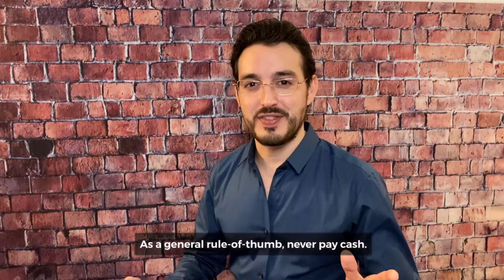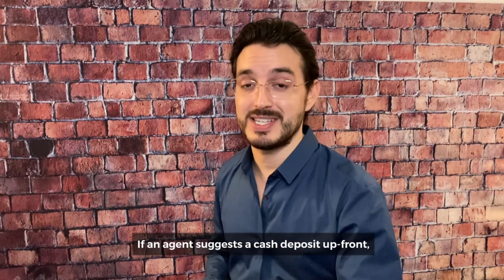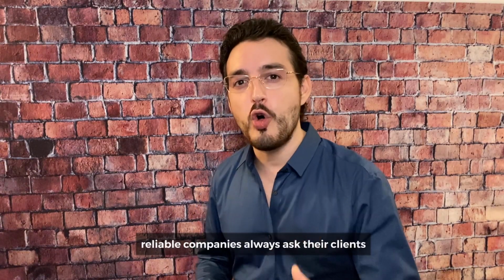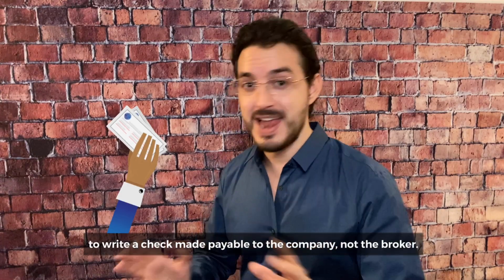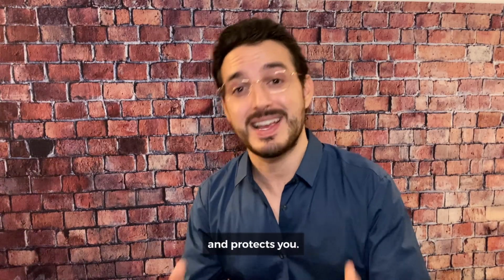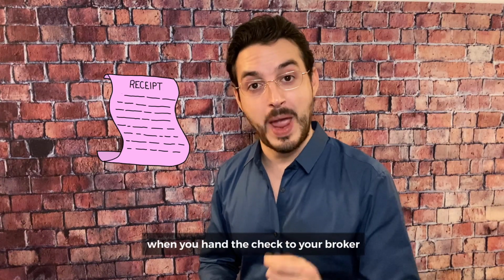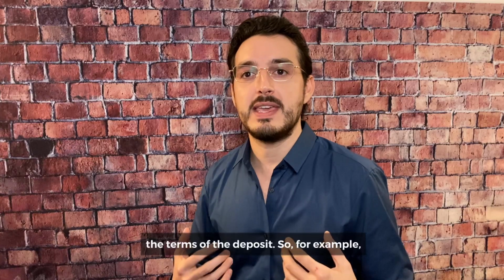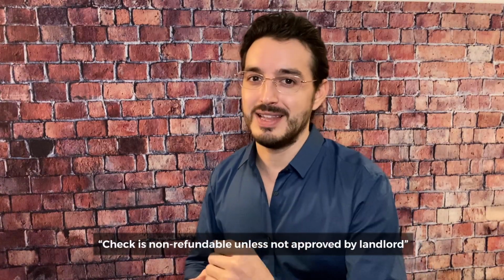As a general rule of thumb, never pay cash. If an agent suggests a cash deposit up front, that is an immediate red flag. Reliable companies always ask the clients to write a check made payable to the company, not the broker. Doing so helps prevent fraud and protects you. So remember to ask for a confirmation receipt when you hand the check to your broker, and remember that that ticket should include the terms of the deposit. So for example, check is non-refundable unless not approved by landlord.